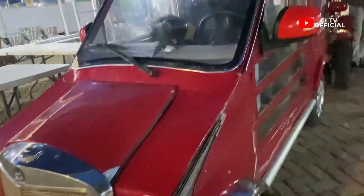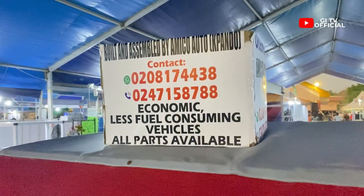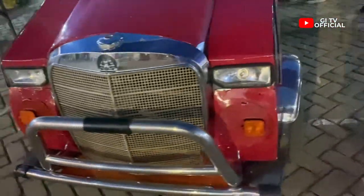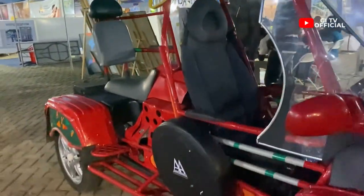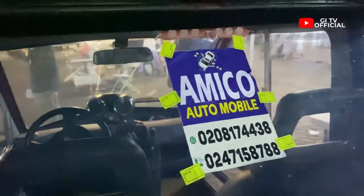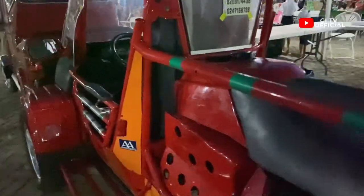Yo, hey, this one is called a fuelless vehicle. Less fuel consumption vehicle. All parts available. Wow. So why do we have this here? This is so beautiful. If you want to know more about this, please contact this number. I heard this was made from Kando in the Volta region here. So an individual made this.